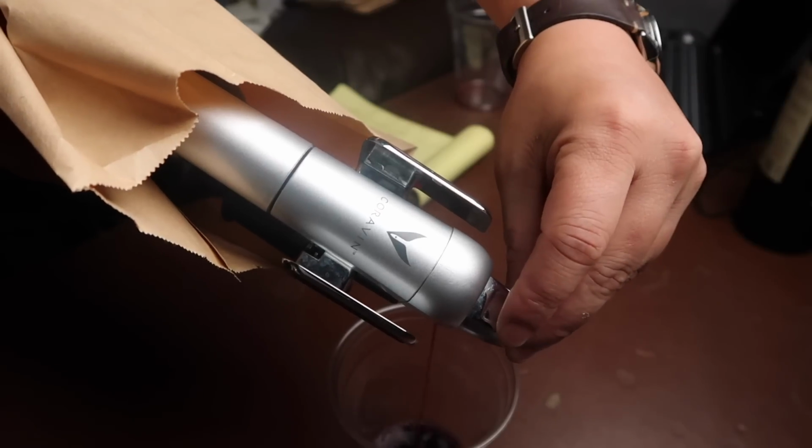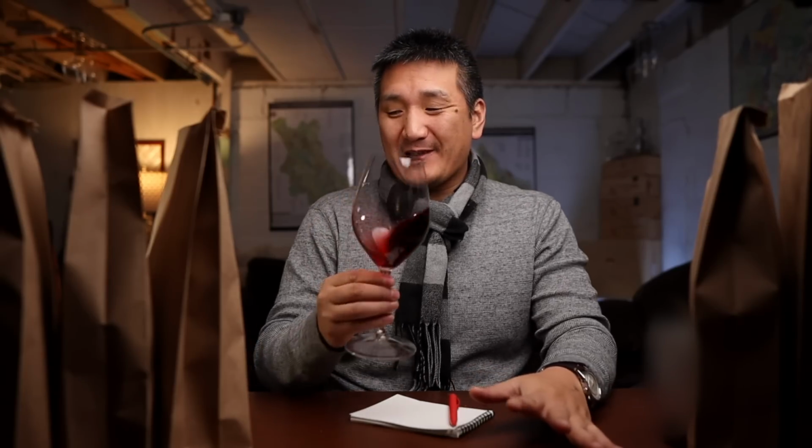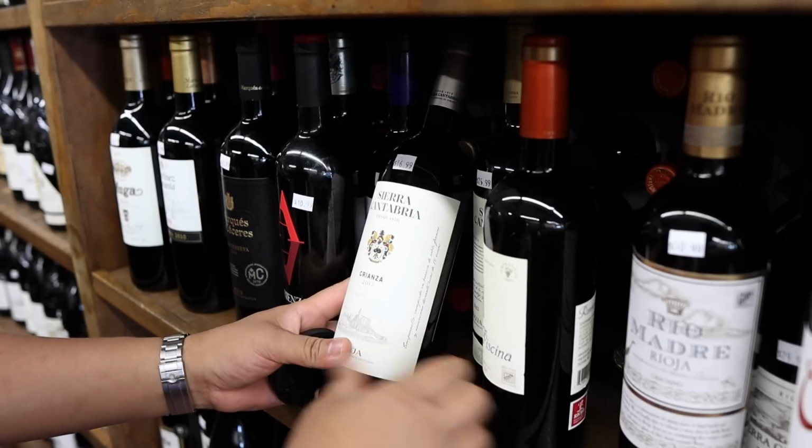As always, I Coravin these, had somebody mix them up for me. I want to see if the expensive wine really stands out. Jumilla really over delivers in the under $20 price point. In fact, some of these wines are in the teens, which is really hard to accomplish now with the way all costs are rising around the world.